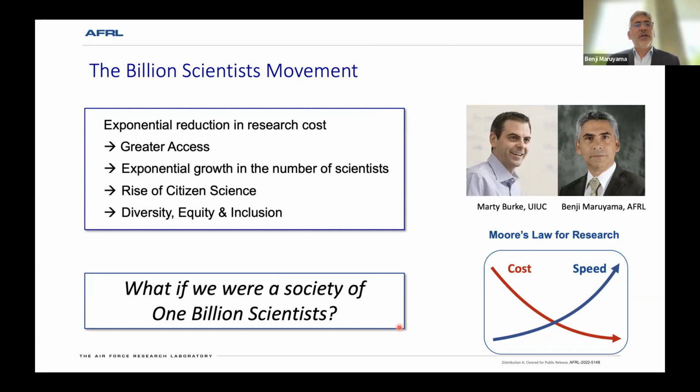Or if you have a $300 autonomous 3D printer, now lots more people have access to it. And with that, you then have an exponential growth in the number of scientists and a rise of citizen science. So that means that not just those of us with big labs and access to beam time can define the research agenda, but in fact, many more of us can define the research agenda. So it's not limited by the government or by private equity or whoever has money. Because it's less expensive, now lots more of us can do research. And by that nature, it improves our scientific community in terms of diversity, equity, and inclusion.